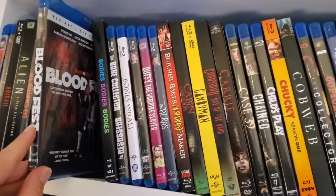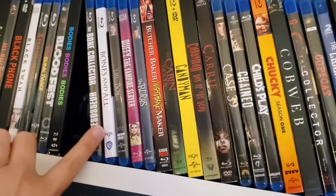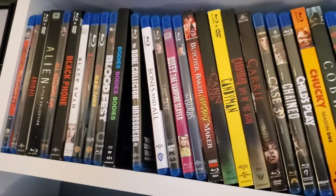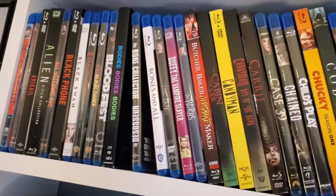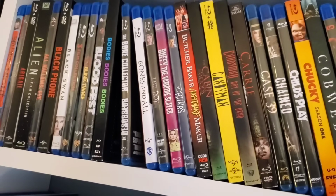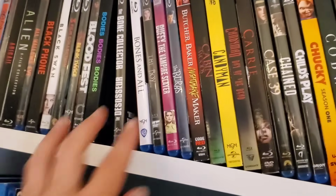I haven't seen it in a while, so it's going to stay. Bodies, Bodies, Bodies can stay. Bone Collector, this movie will probably be going, but not right now because Kino Lorber announced a 4K for Bone Collector, and that's going to be coming out soon. So if I get it, then I will get rid of that Blu-ray.